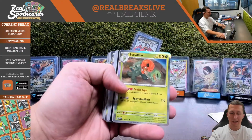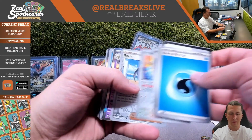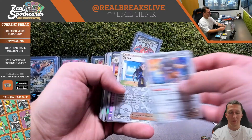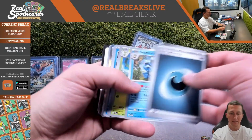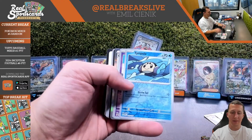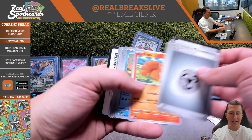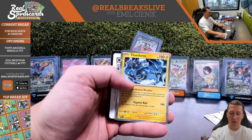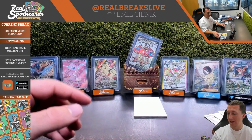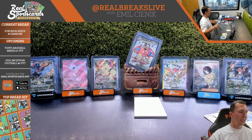Probopass and Sinistea reverse with Scovillain Hollow. Bouffalant and Gita reverse with a Claydol Hollow. Tympole, Baltoy reverse, Gita Hollow for the trainer spot. And to wrap us up, we got Houndour and Floatzel reverse with a Thundurus Hollow. And that, my friends, is our first Pokemon Mixer of the night.